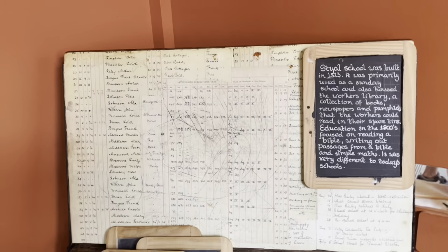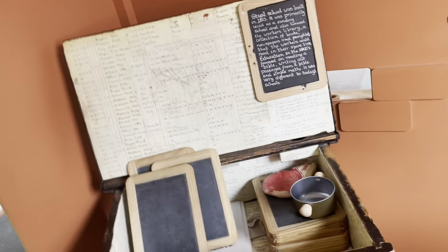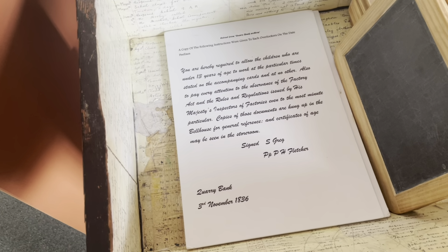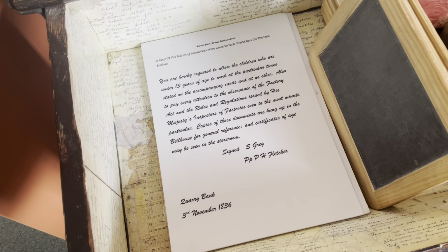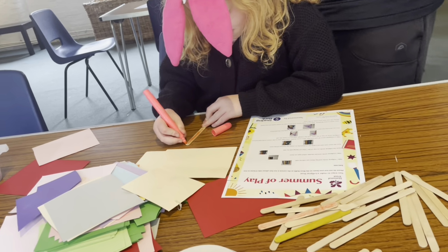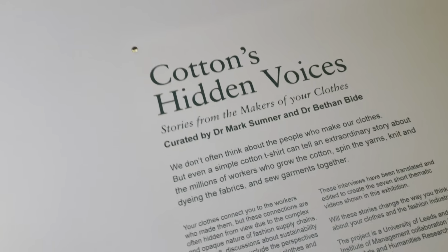Here is part of some of the school. They had their own schools on site. All this that you're seeing is still in the mill house. We haven't even left or sorted anything else out.